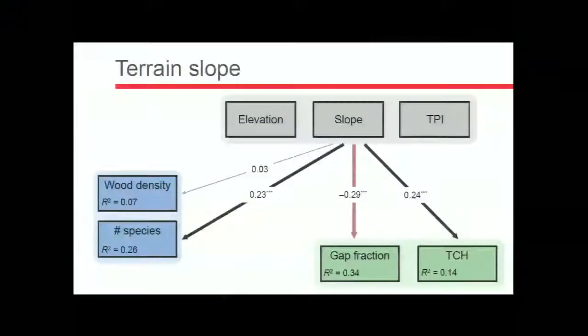This is for slope. It's interesting that once you account for the effect of elevation, you're picking up, in some cases, slightly counterintuitive effects of the terrain slope. Species richness seems to be increasing on higher slopes, with the gap fraction decreasing.